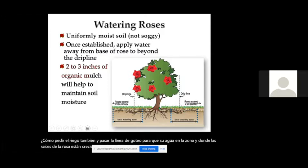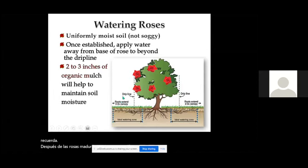In other areas, if you water them all the time up around the base of the rose itself, roses are susceptible to getting a rot or a fungus around the base that could injure it and kill it off later on. So remember, after the roses mature, make sure that you're watering from the drip line out about 2 or 3 times the width of the canopy.